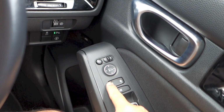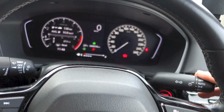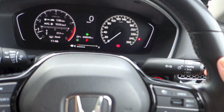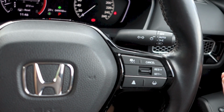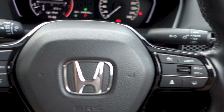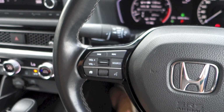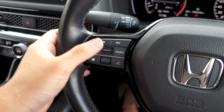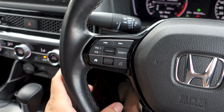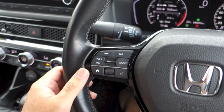Central locking. Light and indicator controls. Adaptive cruise control. Right here is the button for the lane departure warning system. Wiper controls. Seat track, volume controls, different media mode selection, voice control, and right here we have the multi-information display controls.